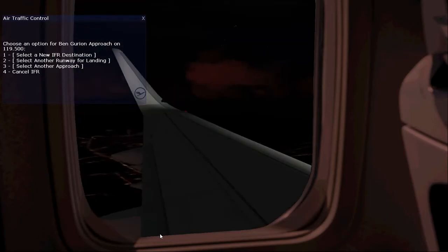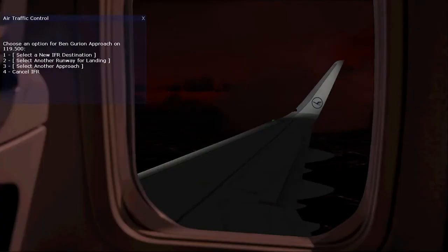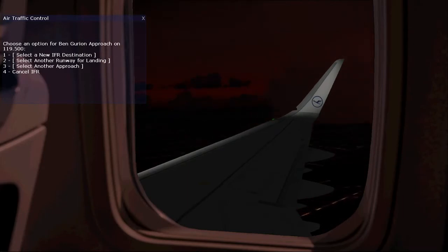One thing I was quite impressed with this repaint, a relatively new repaint just released, and the author has included both textures for the chocolate variant as well as the non-chocolate variant, and you don't see that every day.